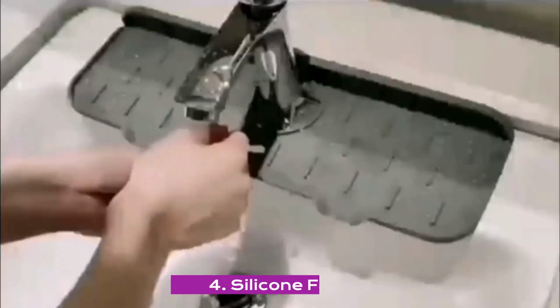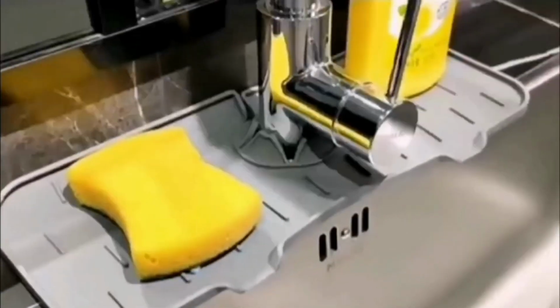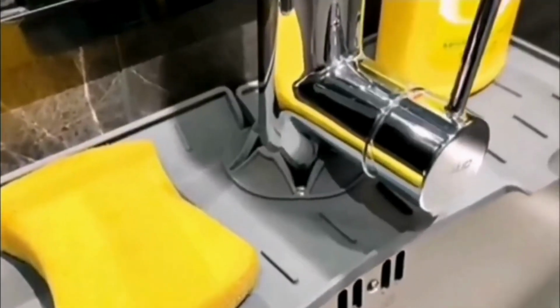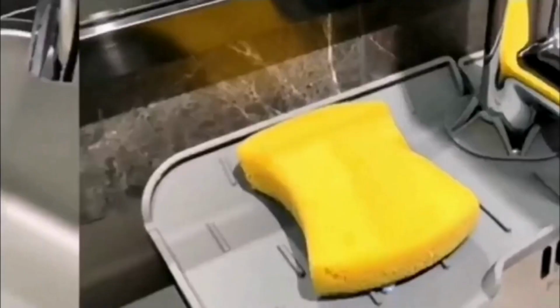Silicone Faucet Mat. Introducing the 2PCS Silicone Faucet Mat, the perfect solution to keep your kitchen and bathroom sink area clean and dry. These innovative mats feature a built-in drain lip that catches drips and prevents water buildup, protecting your counters and floors from water damage.